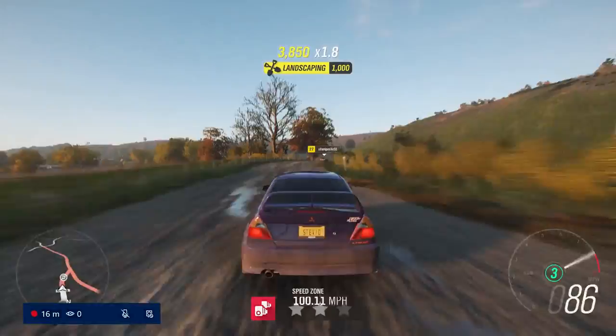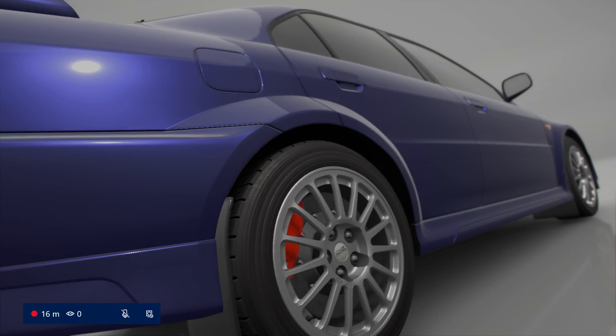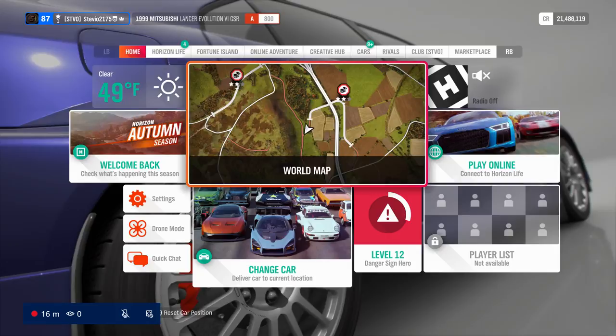Wait, what? Oh, I thought it was 100. It's 105. Oh my goodness. Alright, whatever. We're done that challenge. We'll take care of that another time with a better car. So we're going to keep saving up the wheel spins, but we are going to get ready for the Forzathon Live.